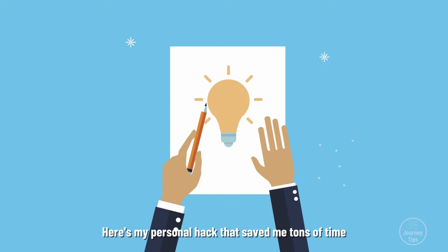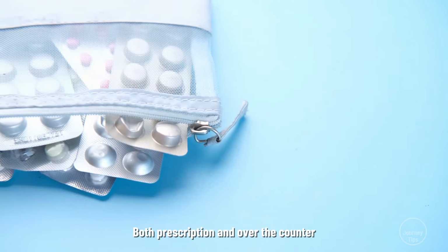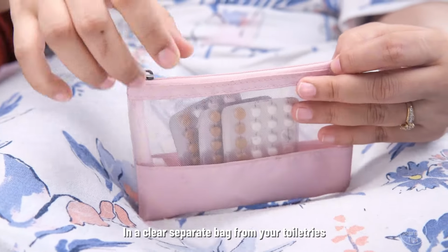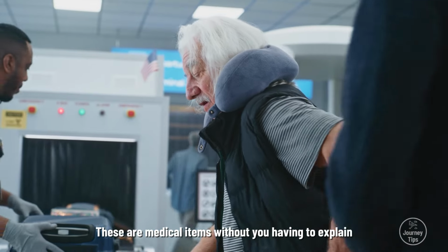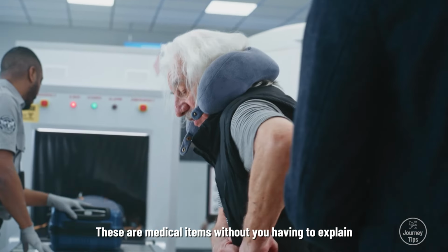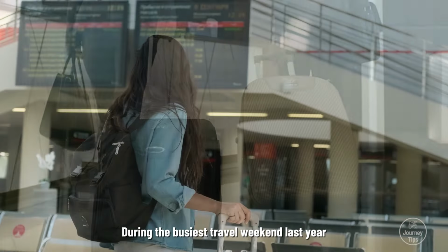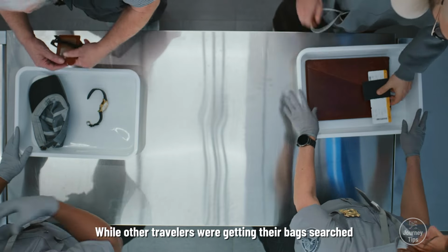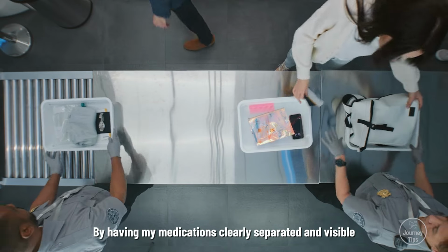Here's my personal hack that saved me tons of time. Keep all your meds, both prescription and over-the-counter, in a clear, separate bag from your toiletries. This instantly signals to security, these are medical items, without you having to explain. I tested this during the busiest travel weekend last year at a major hub. While other travelers were getting their bags searched, I sailed through in seconds by having my medications clearly separated and visible.